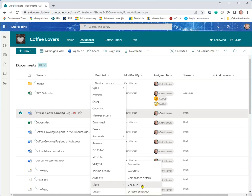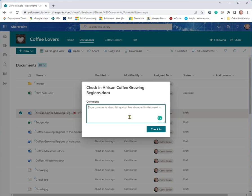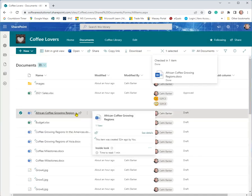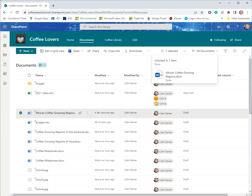But if I check in the document, I can add some comments, updates, let's say annual update completed. So maybe I had to do an annual update on this document and I checked it out, did my annual update to make sure it was still current standard operating procedures, and now I've checked it back in again, and so check in. The little red symbol disappears and the document is now checked in and people are now able to work with that document. So it's something to consider is checking in and checking out of documents.